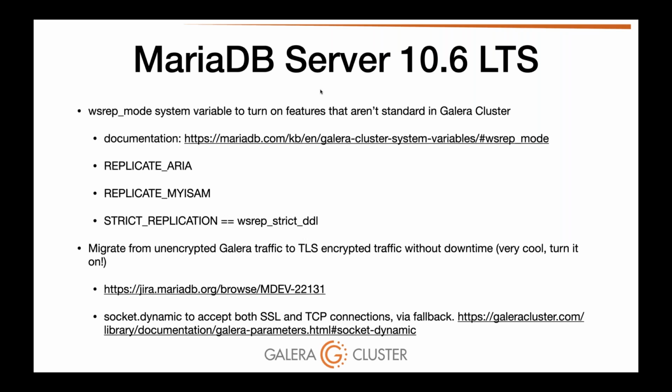Of course, we also have the ability to do strict replication, which is wsrep_strict_ddl. It rejects DDL statements on affected tables not supporting Galera replication. So you can turn on strict DDL, but then turn on replicate MyISAM, and it will also replicate MyISAM as well as ARIA. Extremely worth noting for you that even though MariaDB has a lot of storage engines like MyRocks, etc., they don't work with Galera.